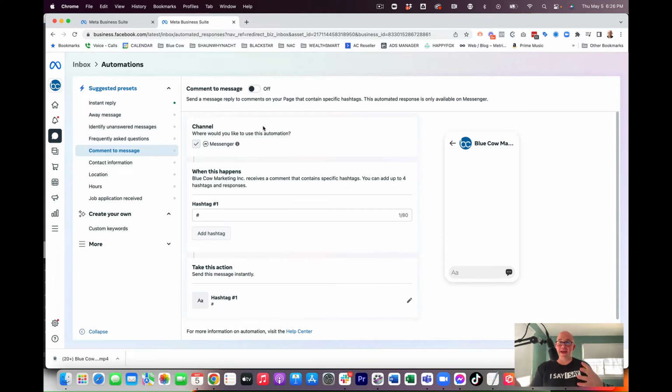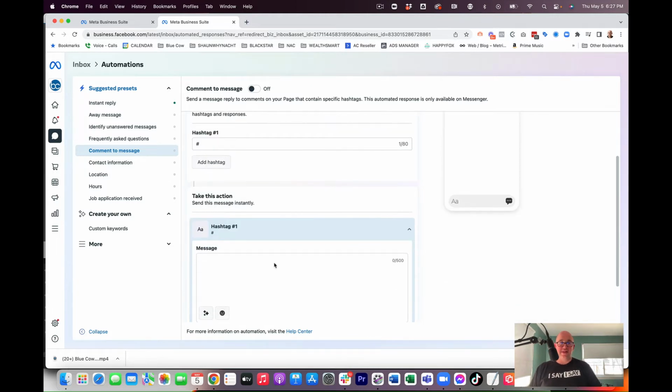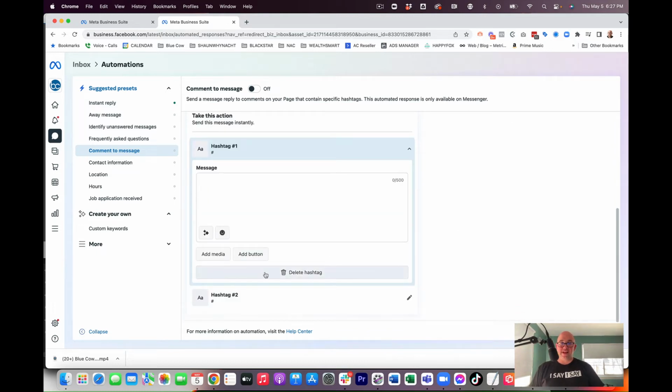So you do a post about an ebook, and maybe you want people to get it. Instead of actually putting the link, you can say, hey, put a comment with the hashtag whatever, right? You can go ahead and put in the hashtag here. And then once it's there, you go down here and you edit, and you can say whatever the message is, and you can send them a link to it or an offer or a coupon. And the cool thing is you can have multiple hashtags. So you can add another one and have a different message for the second hashtag. So it allows you to do a whole lot more with the messaging. And just think with your head, the sky's the limit as to what you can do with this.